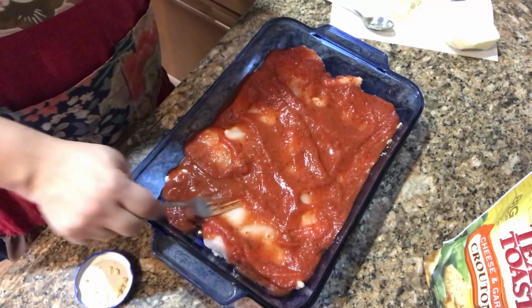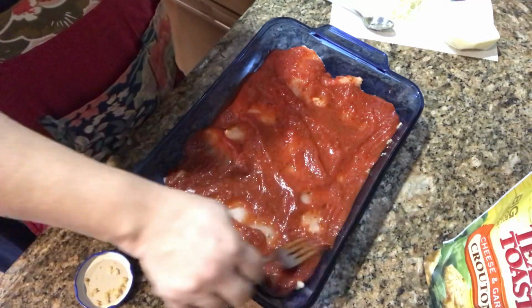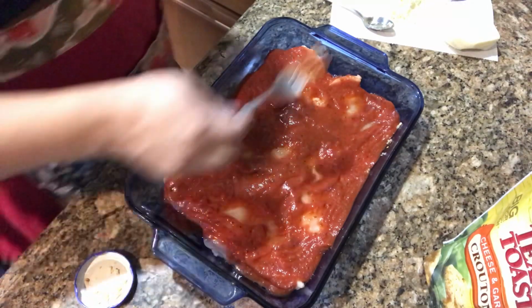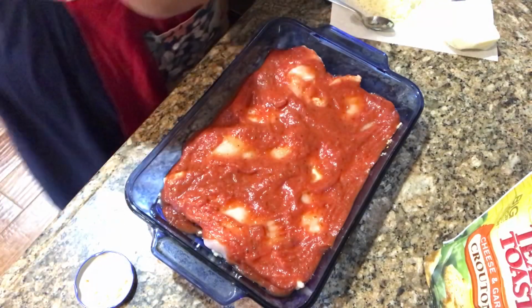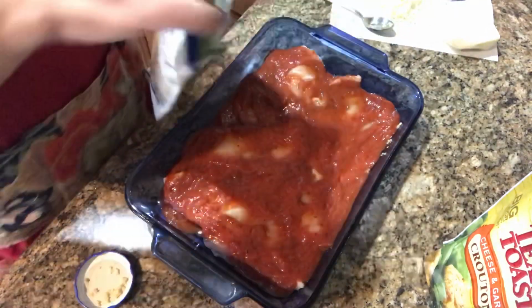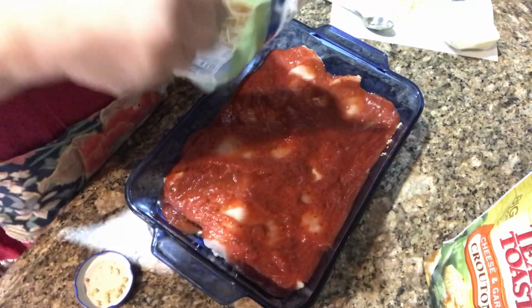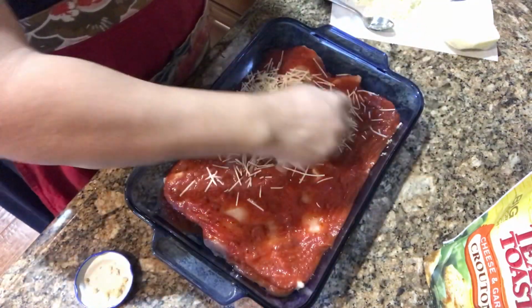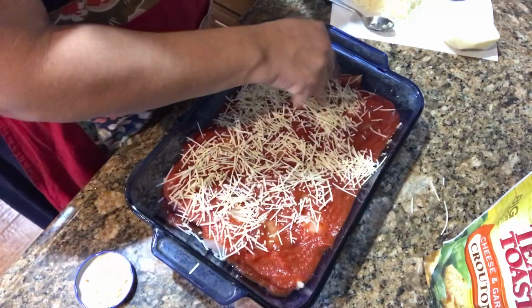And then the best part, you guys, well, one of the best. I think it's all the best part, really. We're going to get some cheese on this. So this cheese comes as 6 ounces. You'll need 4, but who am I to say just use 4? I'm just going to use the whole thing anyways. So I'm going to use half of the package first.